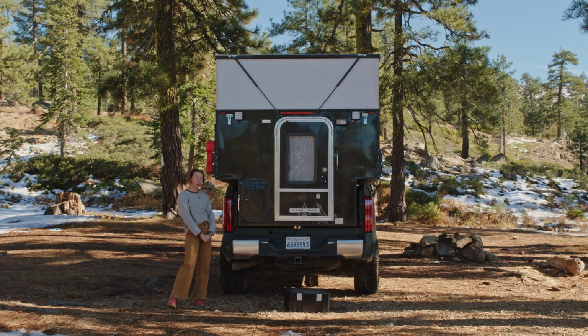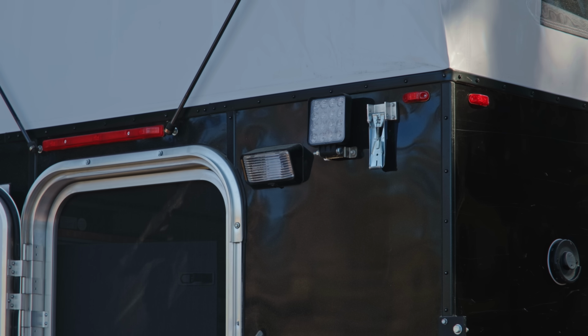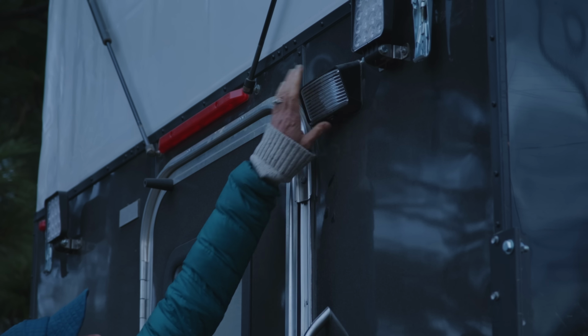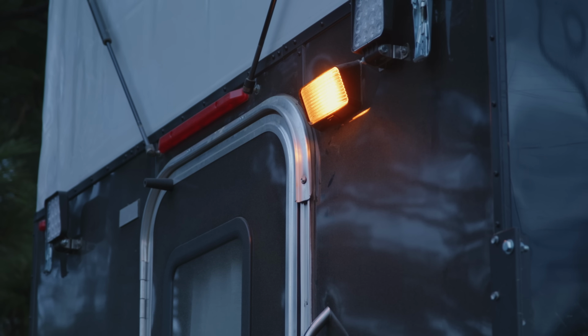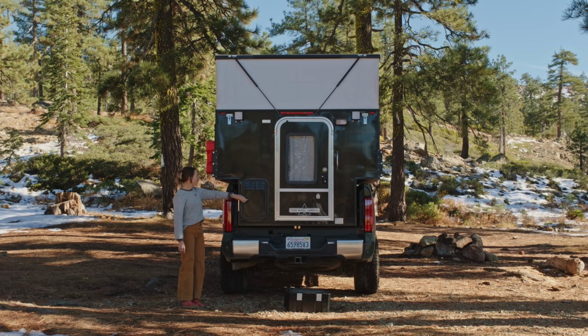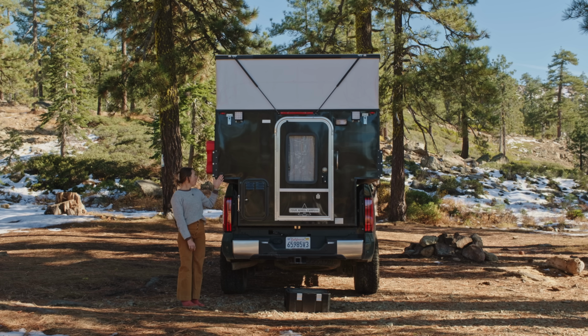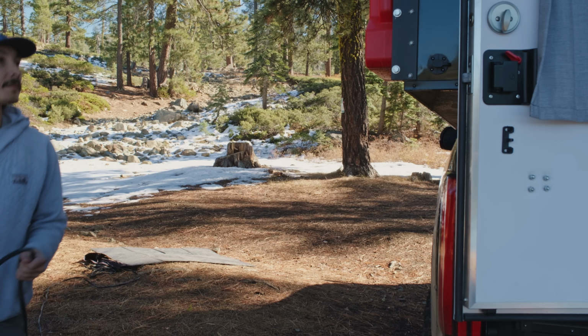At the rear of the camper, we have a couple of lighting accessories. We have rear floodlights as well as an accessory light that's amber, which is really nice for if it's buggy. And we have a propane cabinet, which is home to all the propane for the heat, as well as an auxiliary solar panel plug-in.